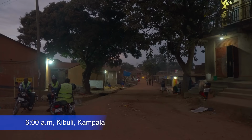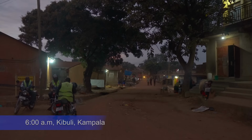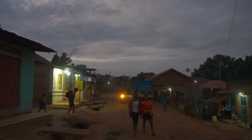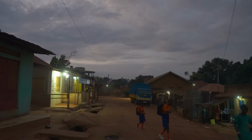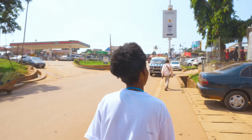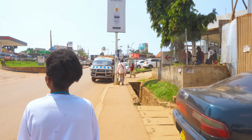The sun is rising over Kibuli, a lower-income neighborhood nestled in the middle of Kampala, Uganda. Adults rise early to start the long walk to work downtown, while their children prepare for school. Today, we will follow the life of Sheila, a 21-year-old Ugandan girl who has grown up in this neighborhood, and you'll get an immersive look at what a typical day is like in this small corner of the world.